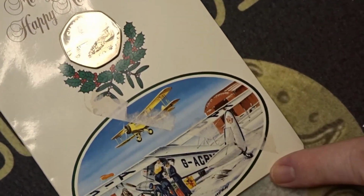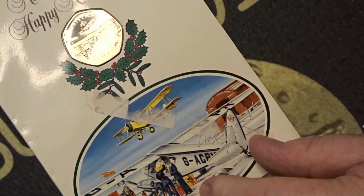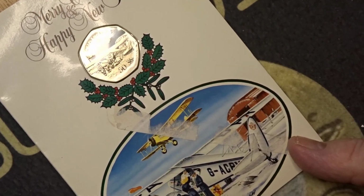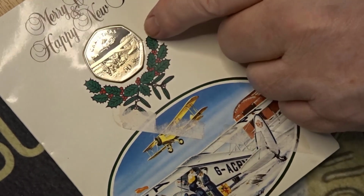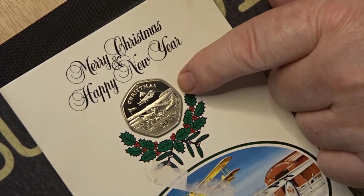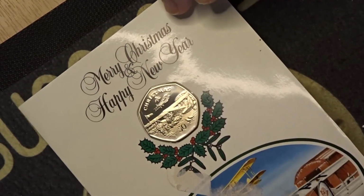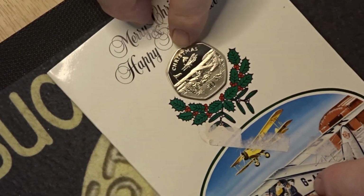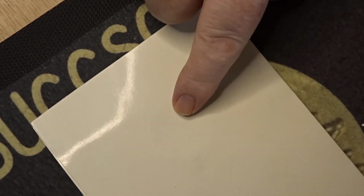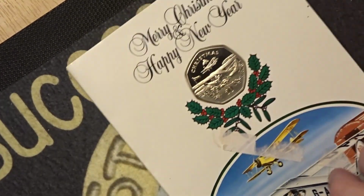at the bottom here you have a biplane taking off, and you have another plane with a family and parcels being put on board. That's what's on this coin here. We have a plane being loaded, we have a biplane in the air, we have Merry Christmas. And if you have a look, we have the coin there that comes through, but we can't see the reverse of the coin. We can't see the obverse of the coin, which is a shame.